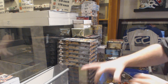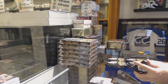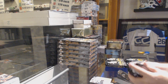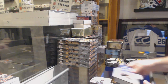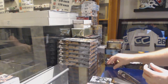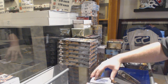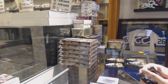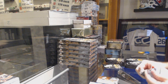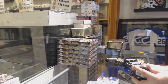Game jersey for the Philadelphia Flyers, Shayne Gostisbehere. Young Guns, which will be random between Vancouver and New Jersey if we only have one. Portraits for the Flyers. 30th anniversary of Wayne Gretzky for the LA Kings. Granlund for the Nashville Predators. Canvas. Generation Next for the Flyers, Nolan Patrick. Young Guns, so we have one of each now, of the Devils and the Canucks.